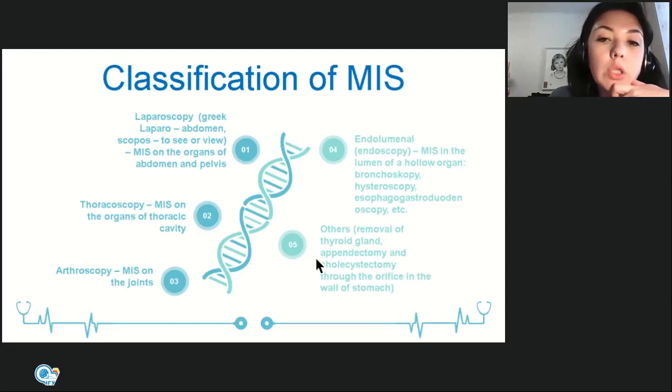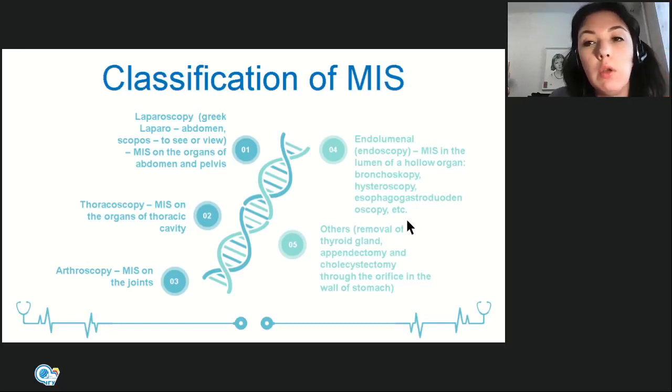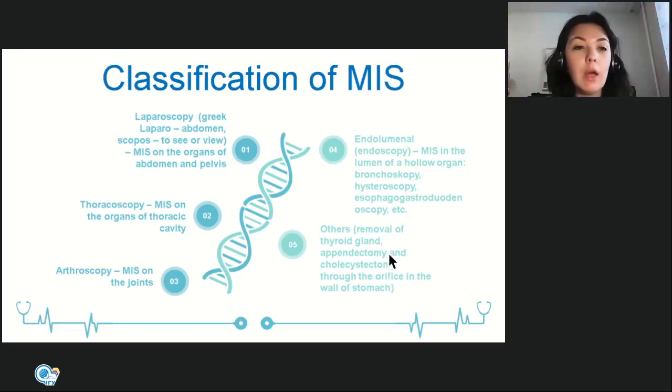And there are others, such as removal of the thyroid gland through just some incisions in the neck region, appendectomy, and cholecystectomy through the orifice in the wall of the stomach. So we enter through the oral cavity, we reach the stomach, we make a hole in the stomach, and through this hole we can enter the peritoneal cavity and then remove the gallbladder. Yes, it is also used. There is absolutely no hole in the wall or anywhere on the skin surface, and we should admit that such a method exists. Also, in females, we can perform the same surgeries through the posterior vaginal wall, like the ventroscopy that I told you about at the very beginning of our lecture.